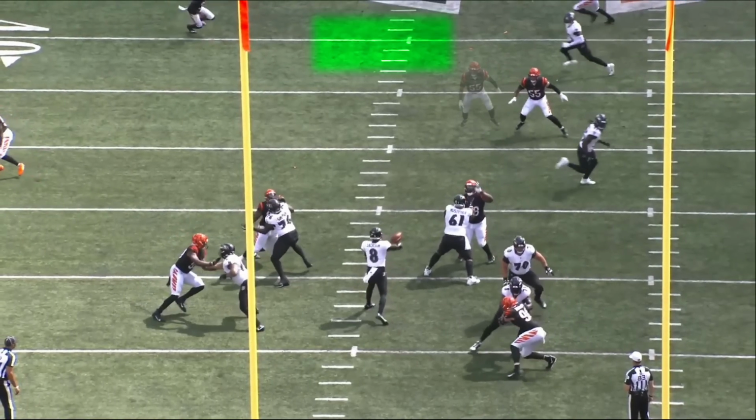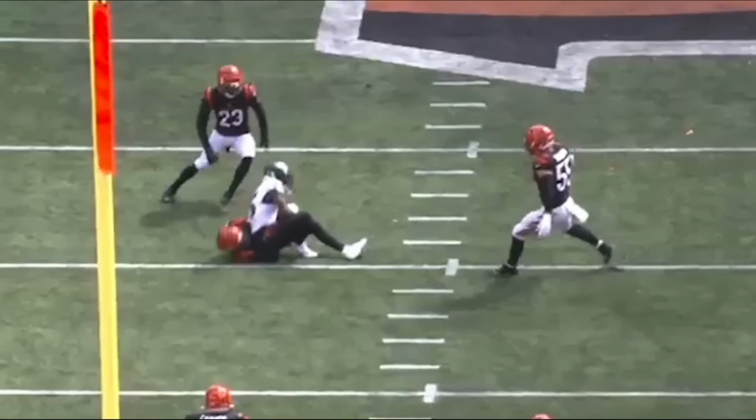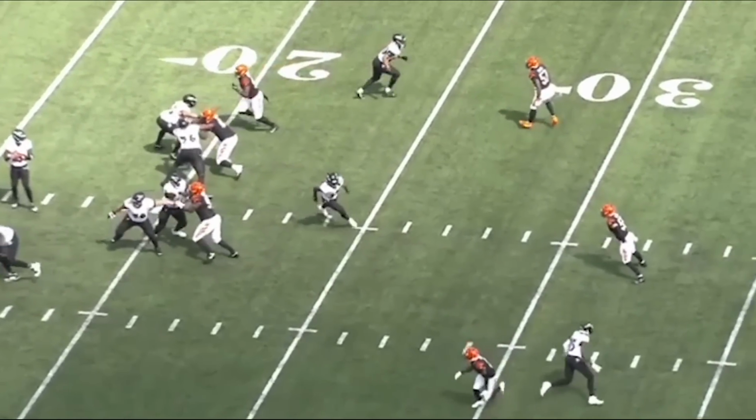But this isn't a wide open throw. The safety is already reacting to Aguilar's route to break on the ball. Jackson recognises this and throws the ball to Aguilar's back shoulder instead of leading him into the hit. Aguilar overruns the ball, which means he still takes a pretty heavy hit, but Jackson's placement meant the ball was never exposed.